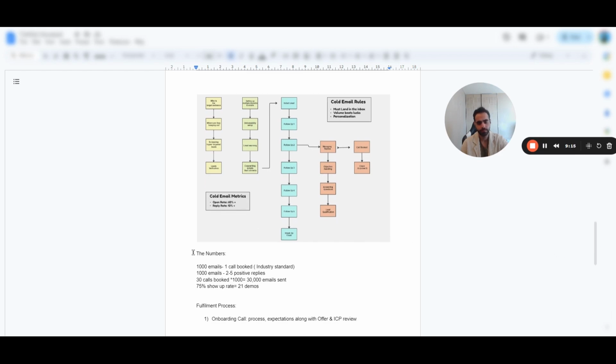And now you know the framework, so I want to dive into the numbers. So this is the industry standard, and I just want to mention our numbers are much better than the industry standard. But just keeping the worst case scenario in mind, for every 1,000 emails you send, you're gonna get 1 call booked, and it's out of the 2 to 5 positive replies that one books a call. And so if you want to book 30 calls, it's basic math. You have to multiply 30 with 1,000. So you have to send 30,000 emails to book 30 demos.